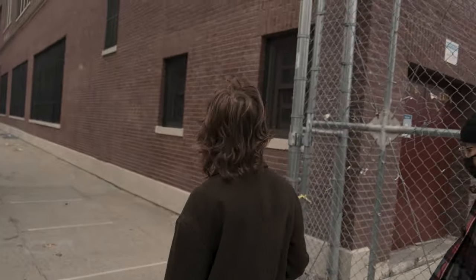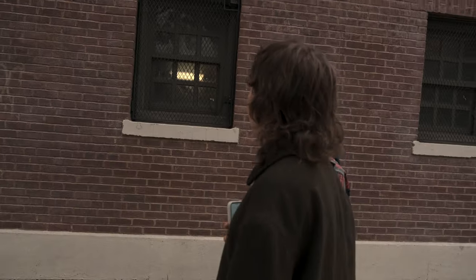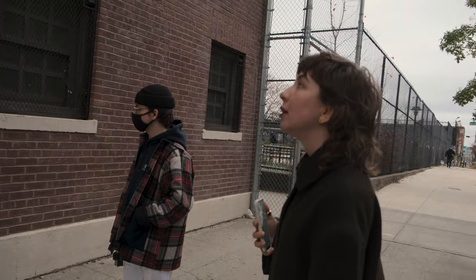I really love this wall over here. We could do something maybe with the window or without, but I love the colors and how it would complement the jacket, I think.